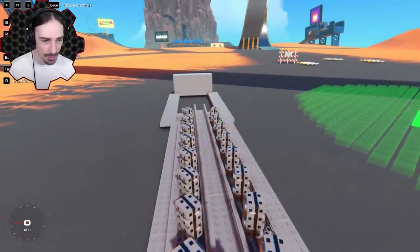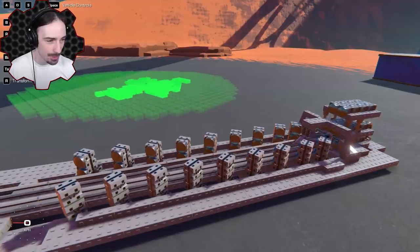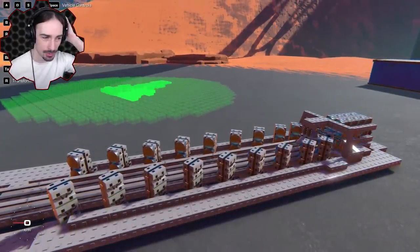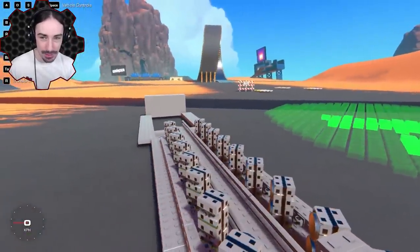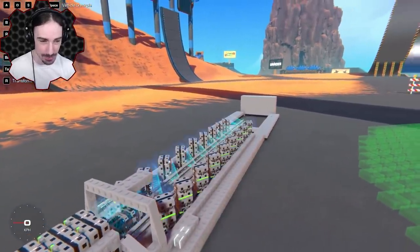So, turning does this for some reason. I don't know why. Pressing W expands this up, and I don't know why. And pressing S expands it or contracts it back down. And then the only other thing is space, which I'm assuming launches it. Oh boy, I don't really know what to expect with this. Here we go. Space.